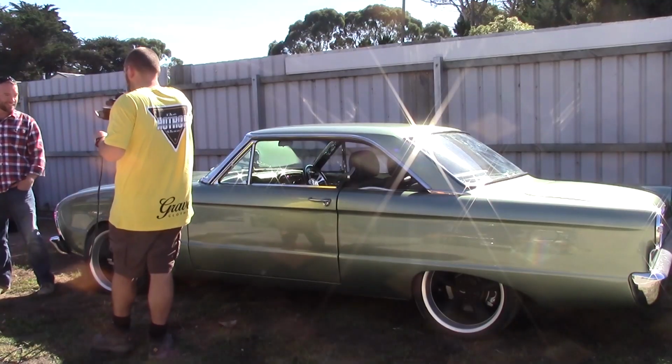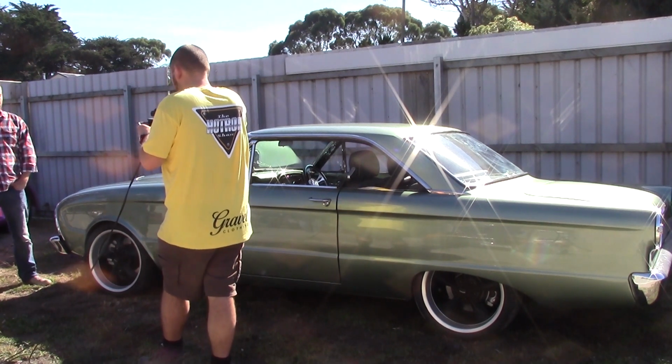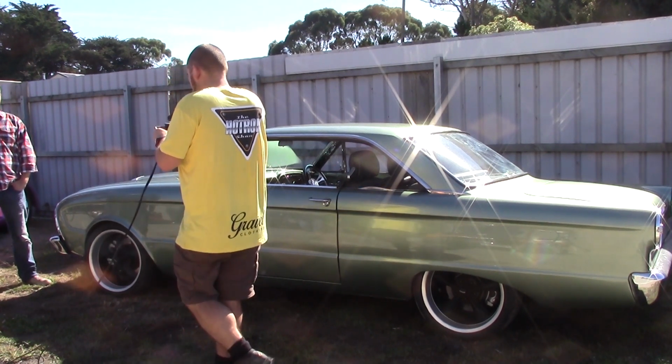We're back here at Big Shed Customs again, and here we are with Mike. Hey Mike, we've got to shake hands, do all the fine stuff. Mike, tell us about this, it's a sweet Falcon, isn't it? Yeah, it is indeed. I've owned it for about 10 years. It's an XM Falcon Futura.